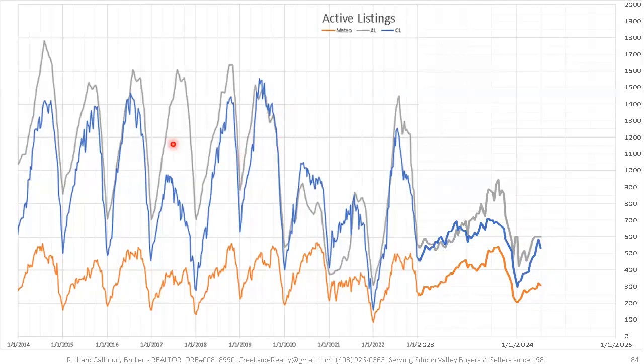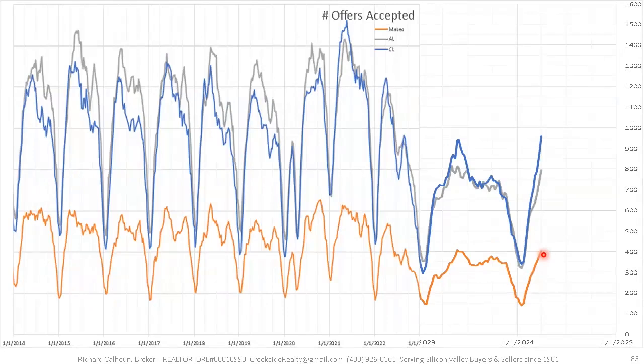But before the pandemic, look at the levels at first quarter. You were somewhere around 1,200 for Alameda County, somewhere around 800 for Santa Clara County, and now they're both below 600. That's huge. Here's the offers accepted.